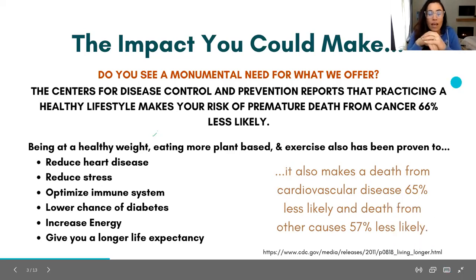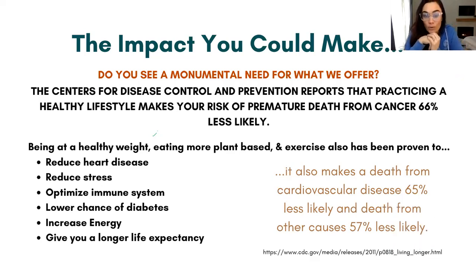But research has shown that you can reduce your risk of dying from cancer or cardiovascular disease by 65 to 66% just by living a healthy lifestyle. This is according to the CDC. The CDC defines a healthy lifestyle by being at a healthy weight, eating more plant-based, and regular exercise. They also added not smoking as a part of that as well. I just actually looked at this recently, and they changed a few things, which is very weird. I don't know how you can do that, but the link is still there.